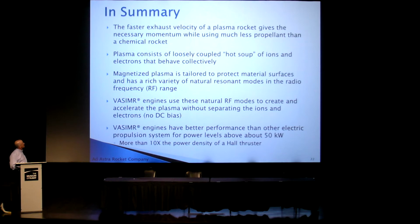It uses plasma, which consists of a loosely coupled hot soup or jello version of ions and electrons, and they behave collectively. It's important to remember that plasma glues itself together and holds itself together in a collective manner. We use magnetized plasma. Adding the magnetic field allows you to tailor the system so it can flow through the rest of the structure that holds the rocket together and protect those material surfaces. It also adds this beautiful, to me, music of rich natural modes in the radio frequency range that you can exploit to get the plasma to do what you want it to do.